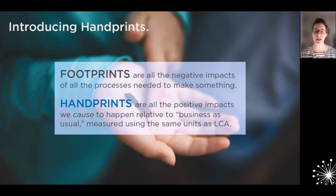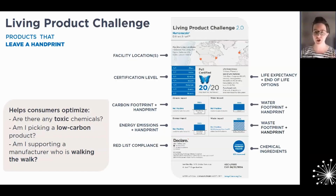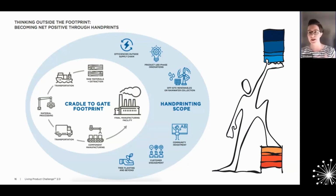And so we measure them in the same units as the life cycle assessment. So you see here the carbon footprint has been measured. The handprint is measured in the same unit of measure so that you can be sure, as a consumer, that there is a measurable effect that is happening and it is net positive. So these handprints can come in sort of any shape or form. It can be engaging your community in a different way. It can be purchasing renewable energy. It can be installing solar panels. I'll ask Stephanie about their handprint initiatives, but they're unique to every company, so every product is different. But like I said, it is measured in the same unit of measure as the embodied energy.